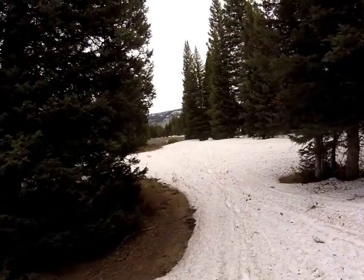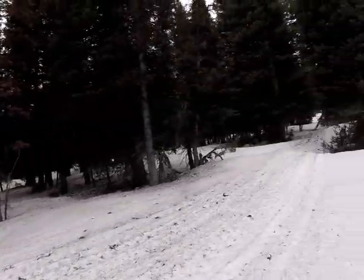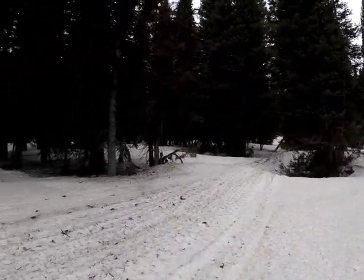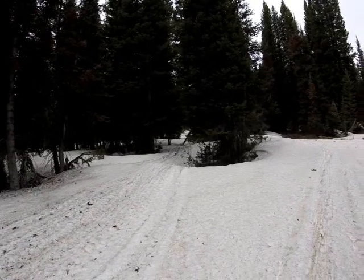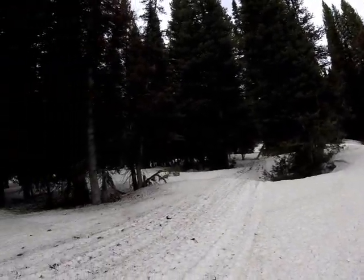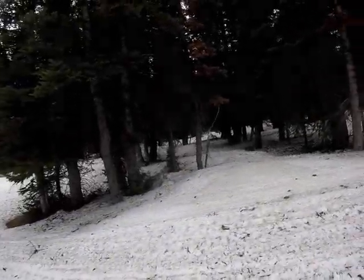So this is where I have to start hiking back now. And this was a good half-mile excursion up the valley on the snow. And the thing is, to explore it, right now you'd have to ski or snowshoe, because you'd have a horrible time hiking in here. So it was good just for that.